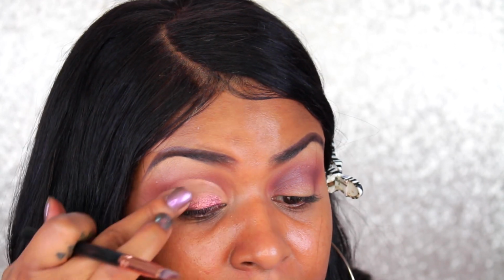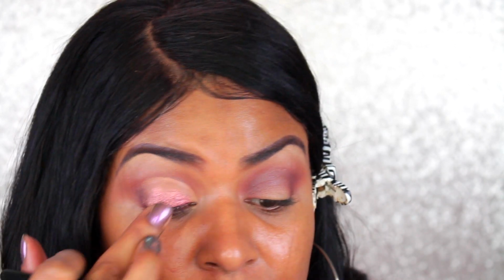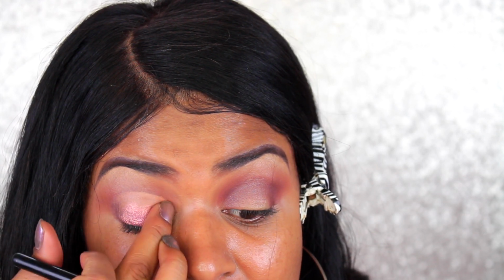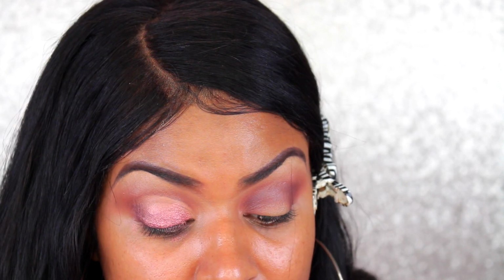So I'm going to use a brush when I get closer to the line. And if you do use a brush with this, I recommend you use a synthetic brush because it just looks better. Now that I'm getting closer to that line, I'm going to go ahead and use the brush.